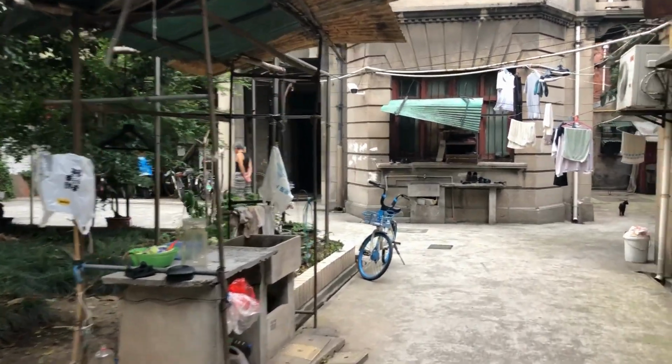That's a bit strange. The building I'm going to take you to right now is absolutely gorgeous, and it's been split up into lots of different apartments. I love this building, it's beautiful.